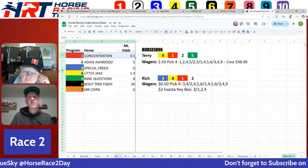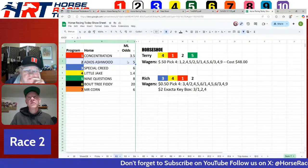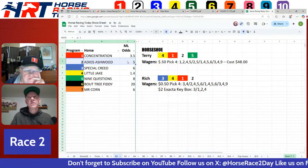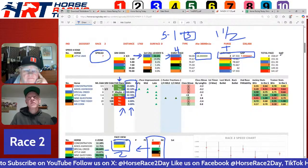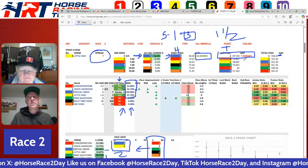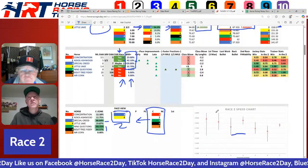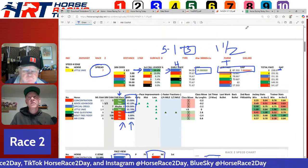And then Adios Ashwood. This is our simulation favorite. Is also our top total pace horse with a 1.5 length late speed edge. So a lot of times when you see the sim favorite line up with the total pace horse, those horses do pretty good. Also the 1 and the 2 showing the most top side in their races to date.